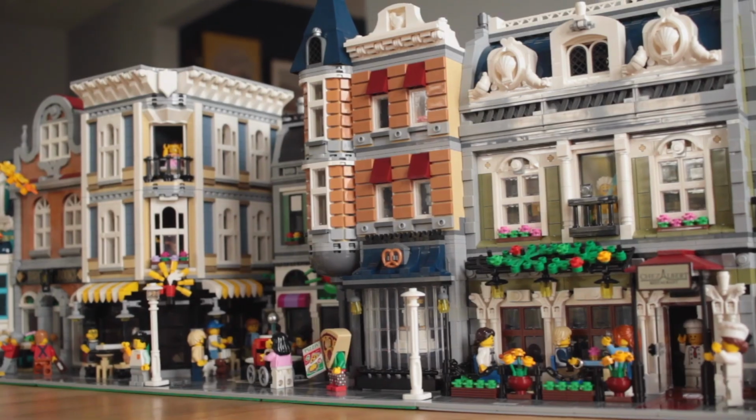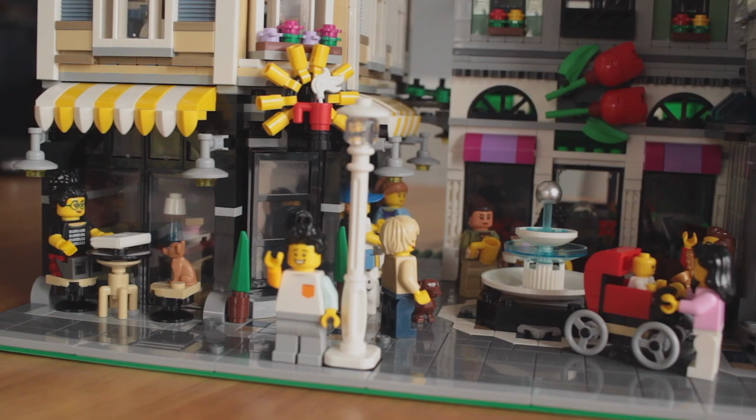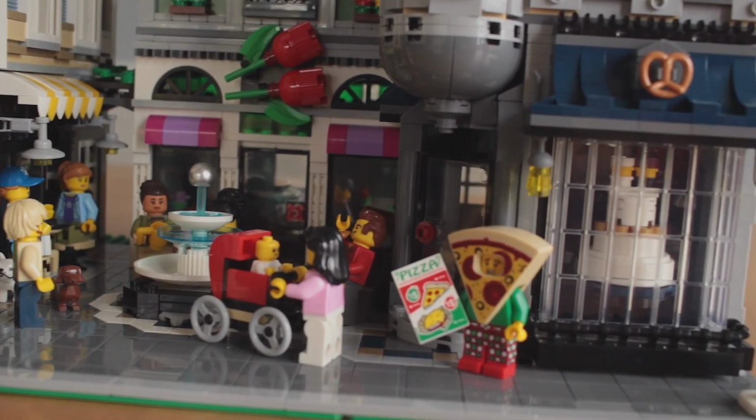Just having the three buildings there, especially with one being set back, it adds a lot of variety to the streetscape, and that little plaza area in the front is definitely a great staging area for anything you want to do there. I definitely recommend the Assembly Square to grab before it retires if you guys haven't done so.